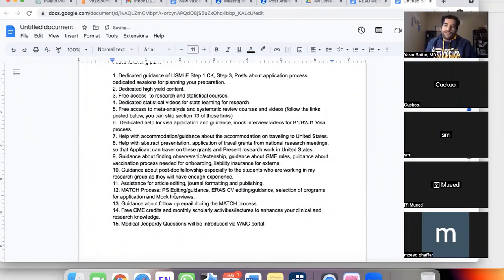So I will have a dedicated team who will make the Jeopardy questions. Jeopardy is just like a game, right? There will be different sections, like in the medical Jeopardy, and each section is going to have some kind of random money numbers, just like the TV shows you see, like Kaun Banega Crorepati.